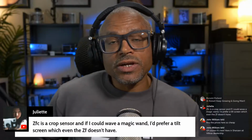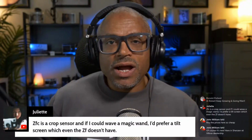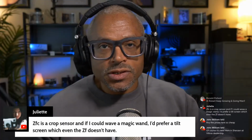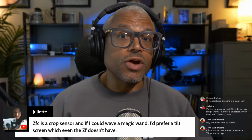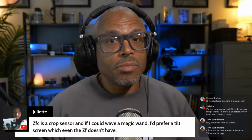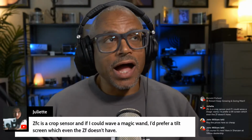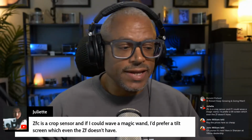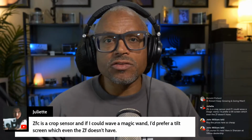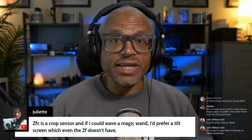That tilt screen that everybody always complains about is clutch. That's why I like the Z6 Mark III, because you do get that tilt screen action. You get all the flippity dippity duppity do, which is great for when you want to shoot video. I've shot video with the ZF and I enjoyed it, but there were certain limitations, color codecs I wish it had in there, but it's not built for it. It's built for exactly what you're doing, Juliet. It's still a banger of a camera.